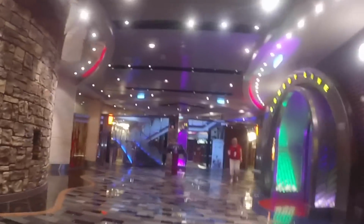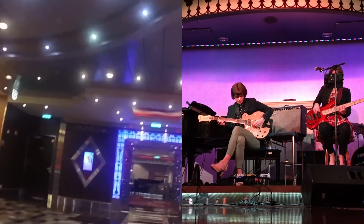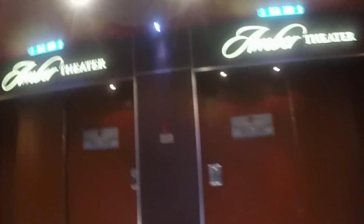Now moving forward here, you see Comedy Live over on the right. Kind of a small space, so if you're interested in a comedy show, be sure to reserve your tickets early. And it's a similar situation over here in the Jazz Club as well. Again, great performers, but not a ton of space in there. Here you see the second elevator lobby, another 12 elevators available here.